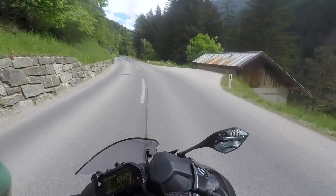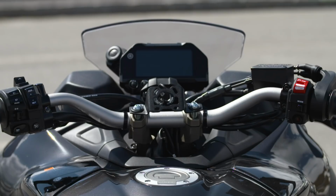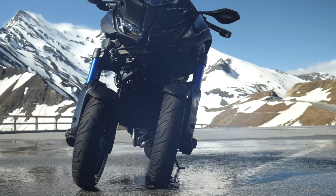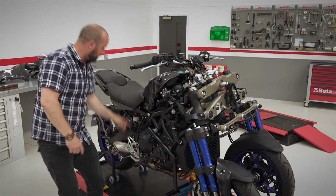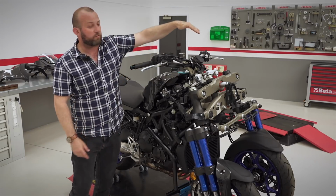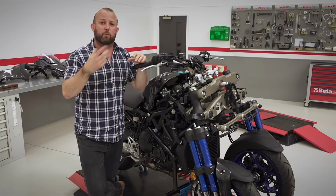It is a very, very comfortable place to sit. These bars aren't very much wider than you would normally expect to find on any bike. I think actually a Super Tenere is marginally wider. This bike isn't as wide as you think. It's also very comfortable. The distance between foot, ass, hands and where your head ends up in relation to the screen, which is normally here, provides you with a very comfortable place to sit and watch the world roll by.